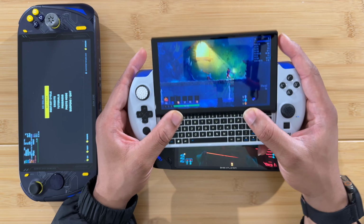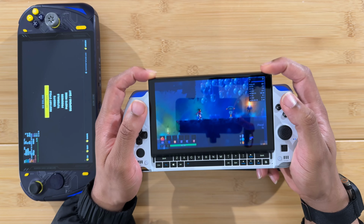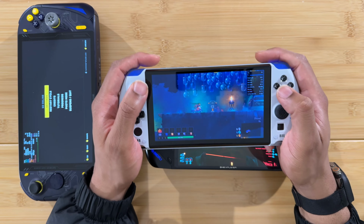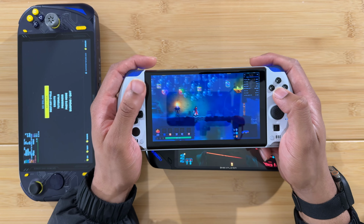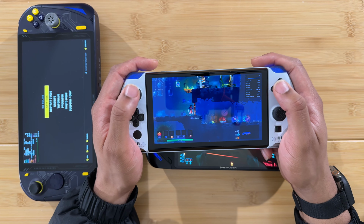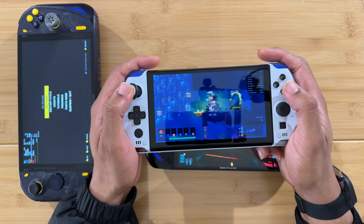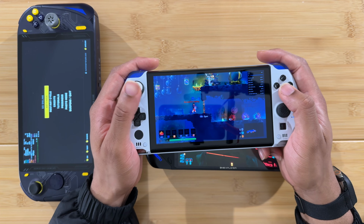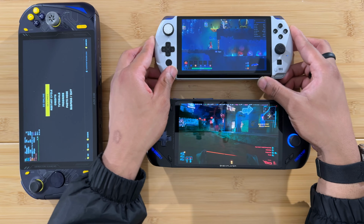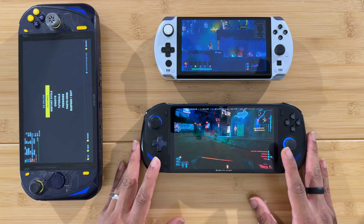So the next honorable mention is none other than the GPD Win 4. Those who like this device really swear by it. Probably one of the best small handhelds that are lower than 7 inches. That's going to be this device here, the Win 4. Great performance, playing none other than Dead Cells, probably one of the best indie games of all time. So yeah, let's get into the rest of the video here.